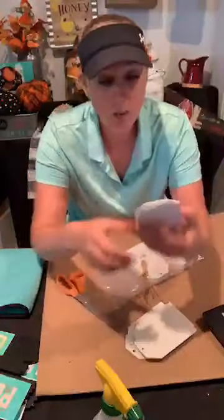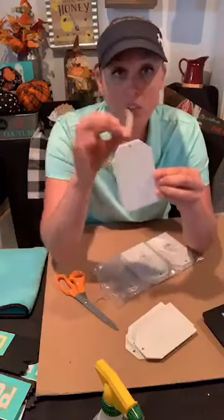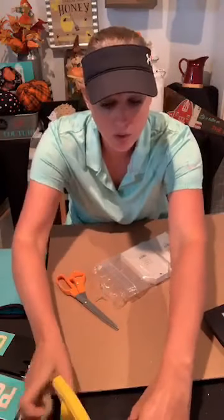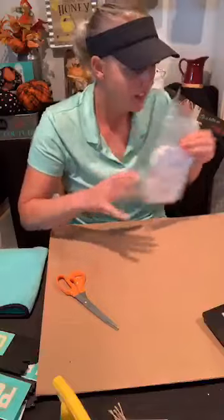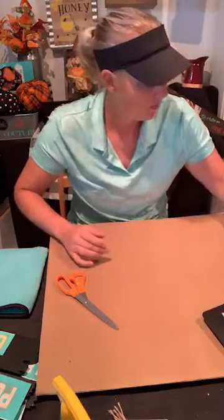Super exciting. So these are the tags. Are they cute? And then they come with strings so you can put them on there. So I'm going to leave some of those right here and I'm going to show you why. But yeah, I got 3 sets. I think that's the most you could have ordered. And of course, I got them all.